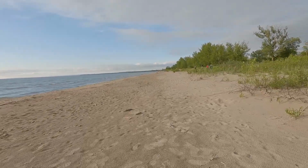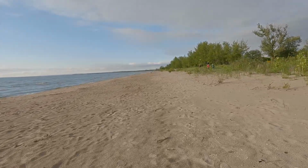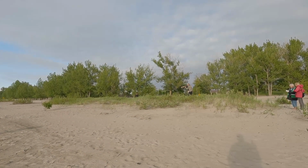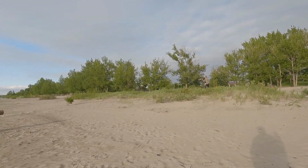I'd say they're down here based on the fact that there's multiple photographers going after the same thing. Not sure exactly where it is, but definitely somewhere around here. I see the baby there.